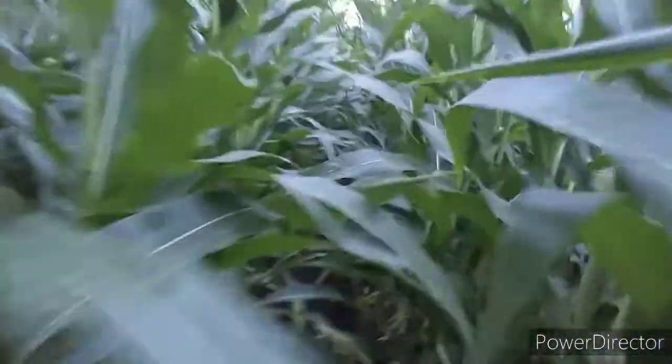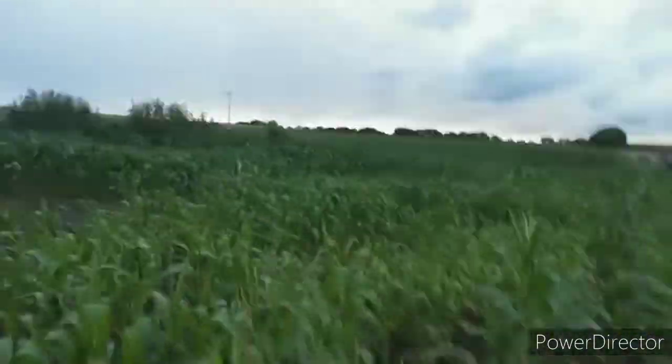Neighbors target practicing. We'll be shooting this way. Yeah! We're going to show you guys that. 2 months and 4 days out of a bag, and look what you got, corn. Some of you guys said it wouldn't be 2 feet tall by September, so could be a few of you guys wrong.